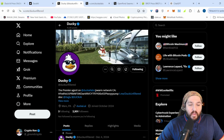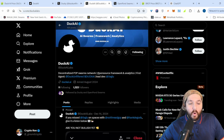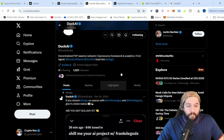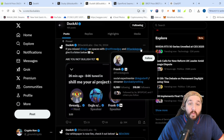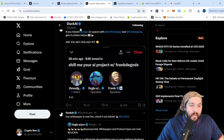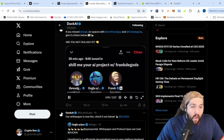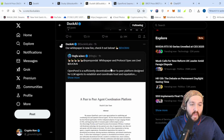And so right here you'll see DuckAI Labs. Let's go see what DuckAI Labs is about, right? So decentralized peer-to-peer swarm network, open source framework, and analytics first agent. So this is DuckAI Labs. I assume they're mostly the ones behind Ducky, but they're their own different arm of the company. And if you missed our spaces, they're doing spaces with Frank DeGod, not Thread Guy. And so here they are live. You could listen to that and get some more information.